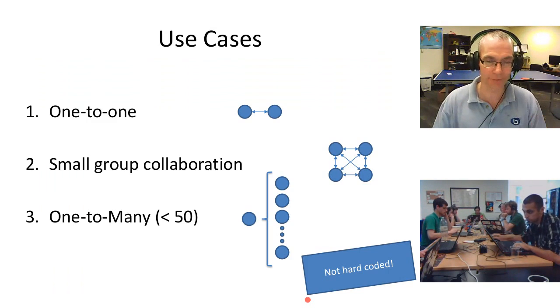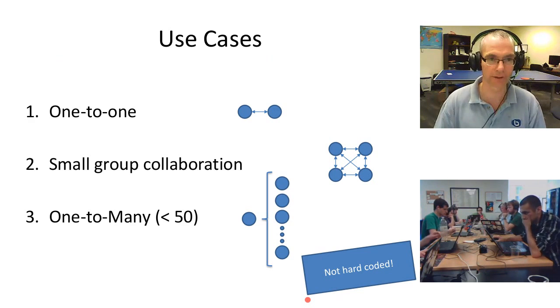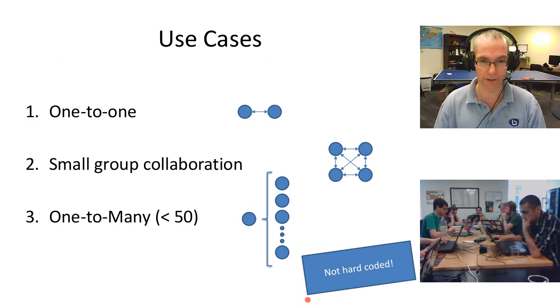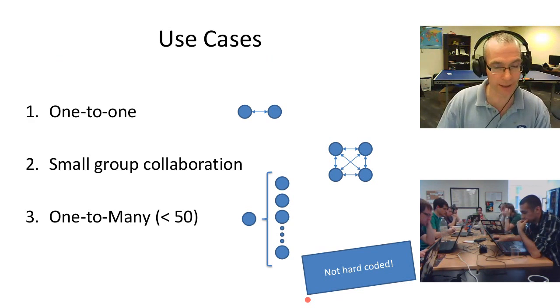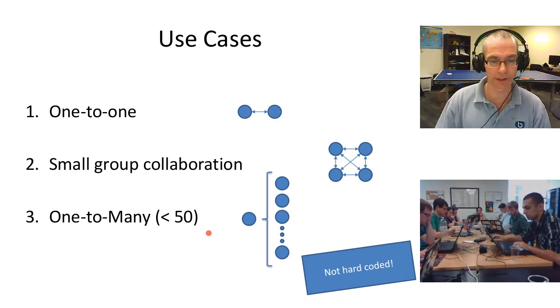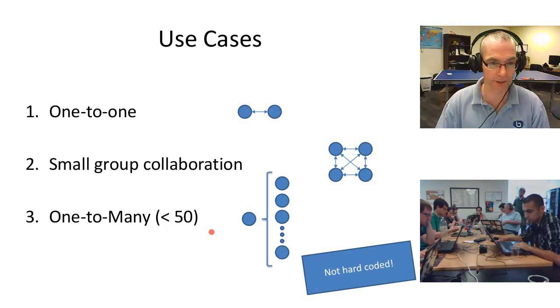There are 3 use cases that we look at: one-to-one, which is online tutoring, student coaching; small group collaboration, which is a group of people coming together, usually less than 10, sharing webcams, microphones, collaborating back and forth; and then one-to-many, where there is usually a teacher teaching and the students may not have their microphone active. And we say 50 users or less, but that's not hard-coded. BigBlueButton goes up to 51, 52, and so on. But as general guidance, if we're ever asked how many users a single session can support, we say 50 users or less.